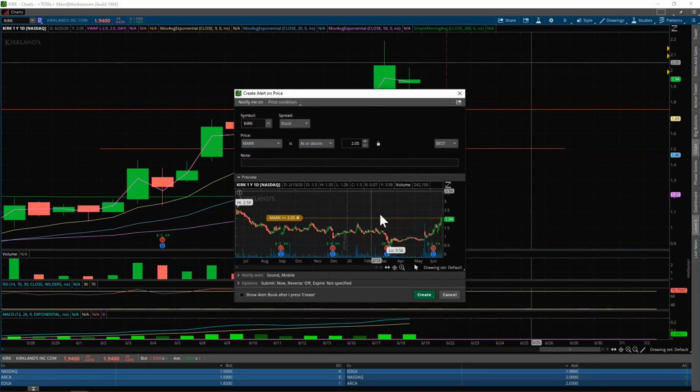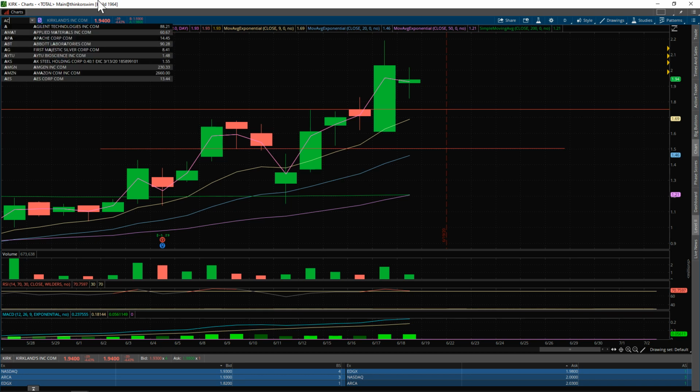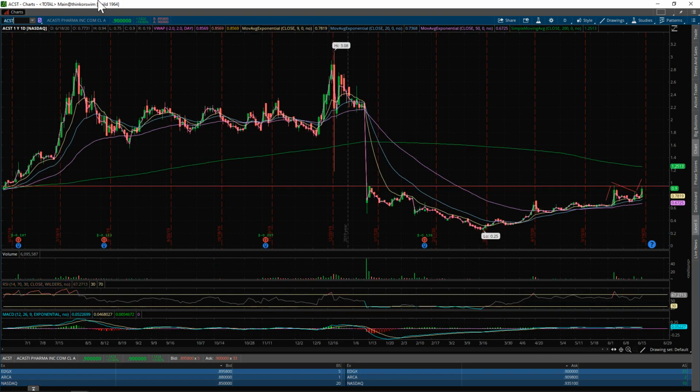So KIRK, again, another failed trade for me. I get back about 4%, so not bad considering that I cut my losses really quick, and my profits are bigger than my losses. That's why I take 5 to 10% profits, and I only risk 3 to 5%. That way I know that I can be profitable because my winning trades are 5 to 10%, more than my losses, 3 to 5%.